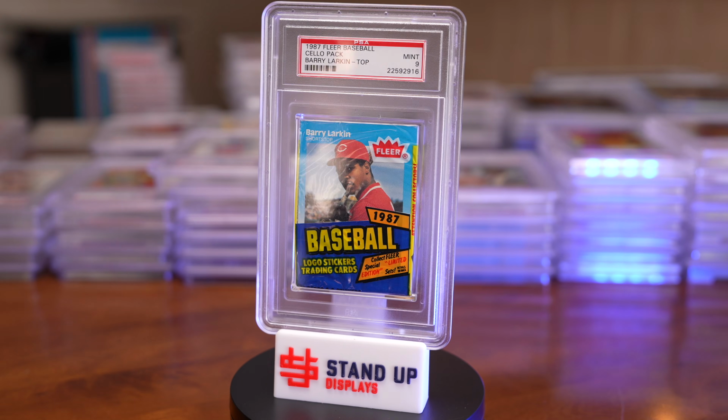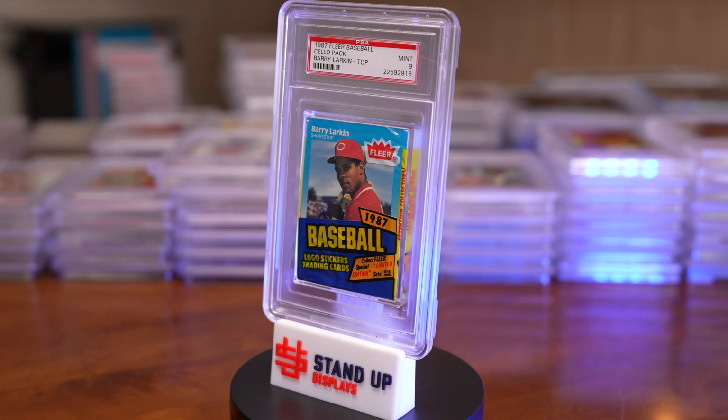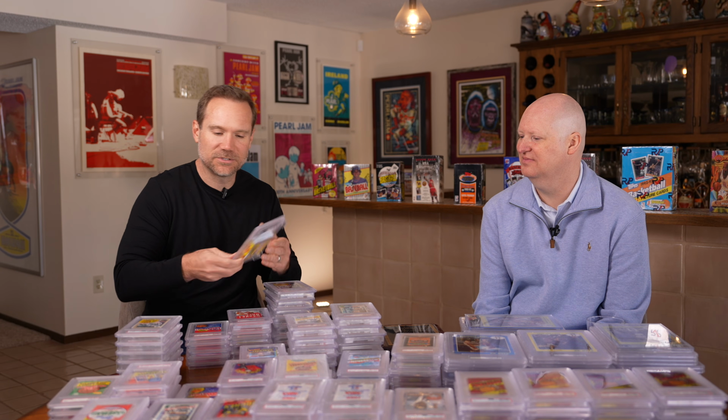And we are fully in the junk wax era. We are. But getting PSA 10 copies of that pack, very difficult stuff. Yeah, for sure. We've also got Barry Larkin on top of a 1986 Fleer pack, which is cool to see.